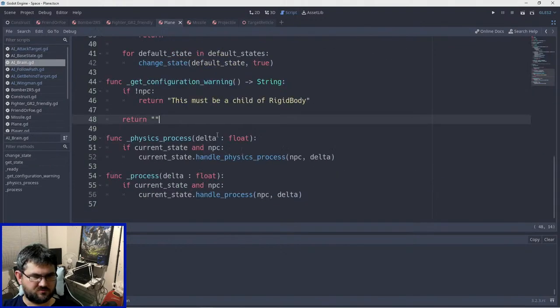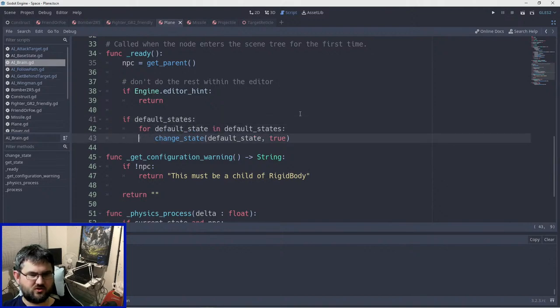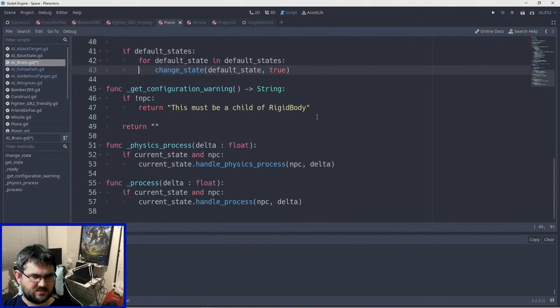No, brain. Where's my brain? So one of the things that I wanted to do here is make sure that we only execute that if we actually had a default state. So if nobody built an array there, it's still null. We don't get a crash. Because there might be situations where that applies, where we don't want the AI to immediately start doing stuff. So let's make it safe. That now needs to be a rigid body. That's cool. All right.